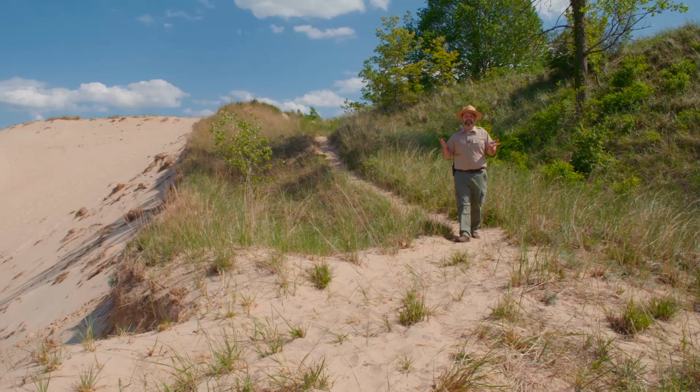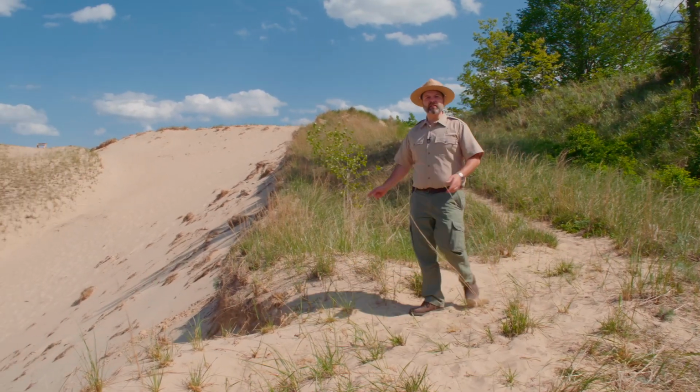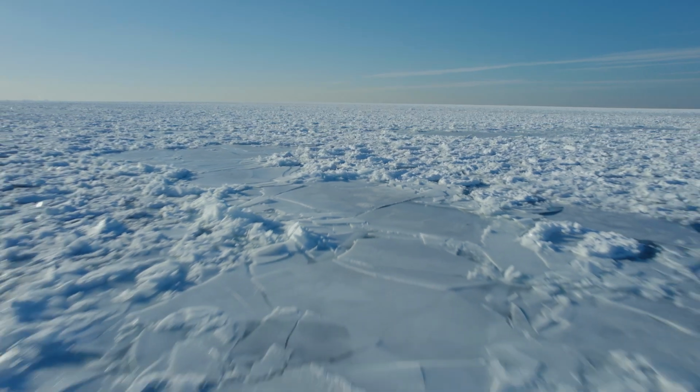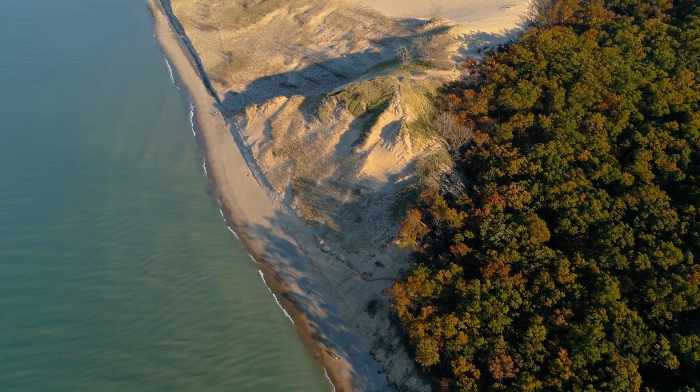So what exactly is a dune? I get that a lot, actually. A single dune like this is basically a big hill of sand that's formed by wind and water. In our case, 10,000 years ago, a glacier receded, leaving Lake Michigan and the dunes that we see here. Wind and water have carried sand here ever since.